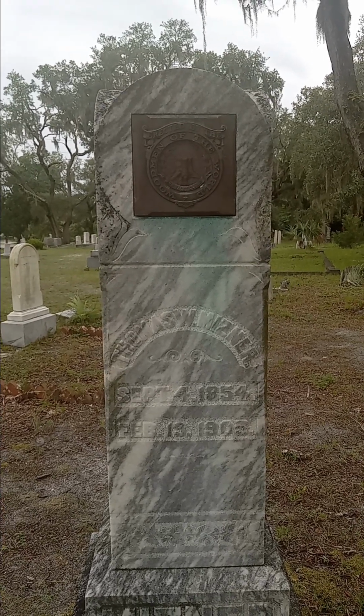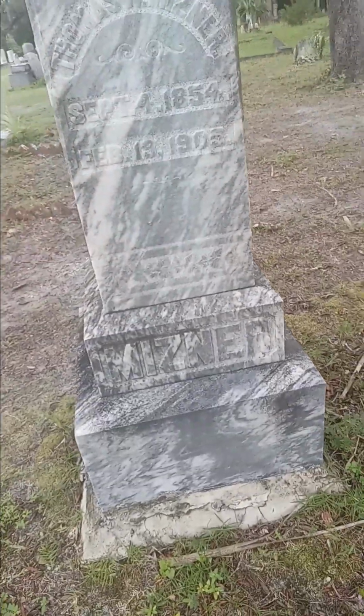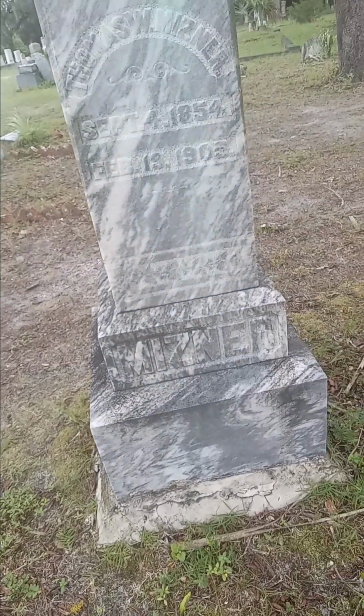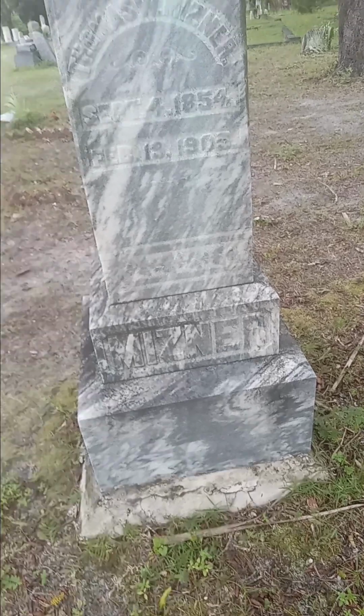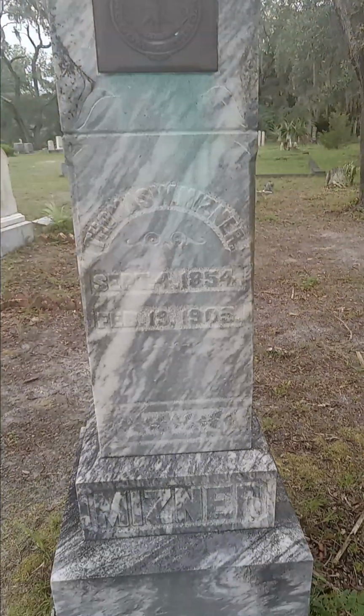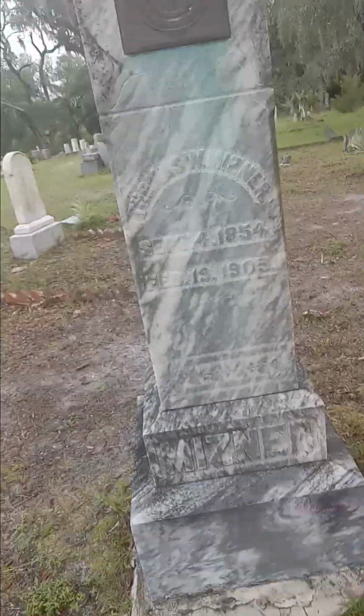Mr. Mesner, what did you like about Apalachicola? Mr. Mesner, how long did you work in the timber business? Nothing. If there's any ghost or spirit in the area that knows how long Mr. Mesner worked in the timber business, please give me your name and the year if you know it.